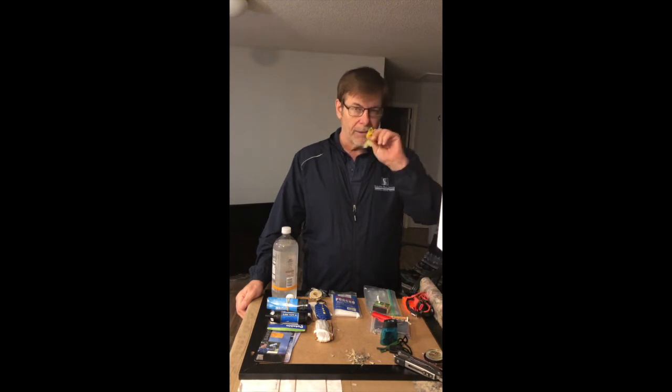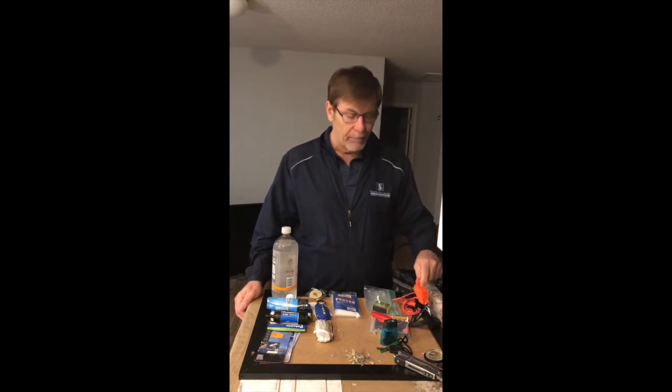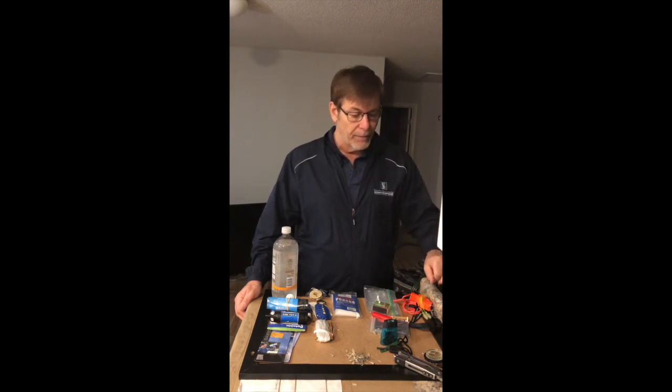Another thought here is earplugs. This orange whistle here, this Storm one, actually hurts my ears if I blow it as hard as I can. So I decided to put a set of earplugs in there too. Be sure and have one for your passenger as well.